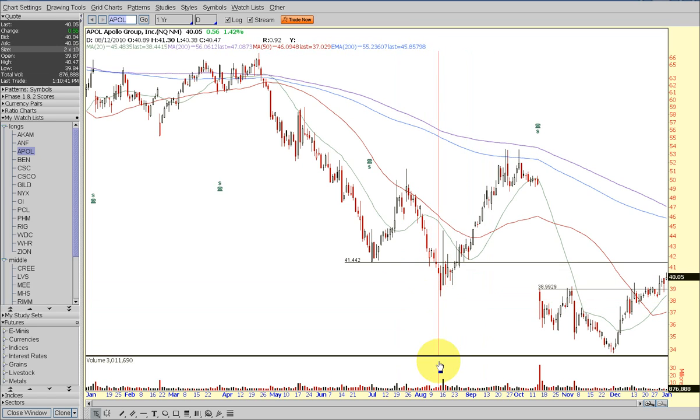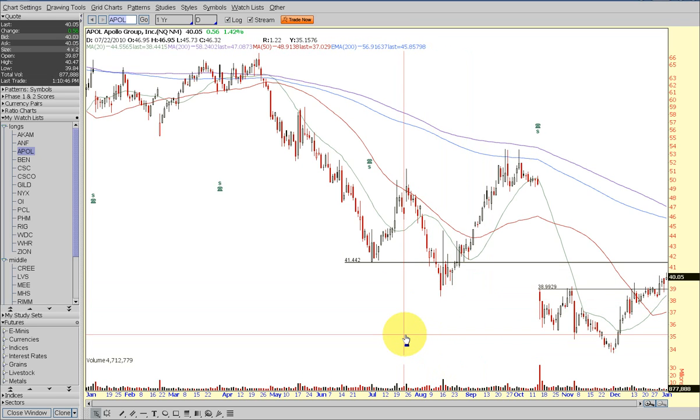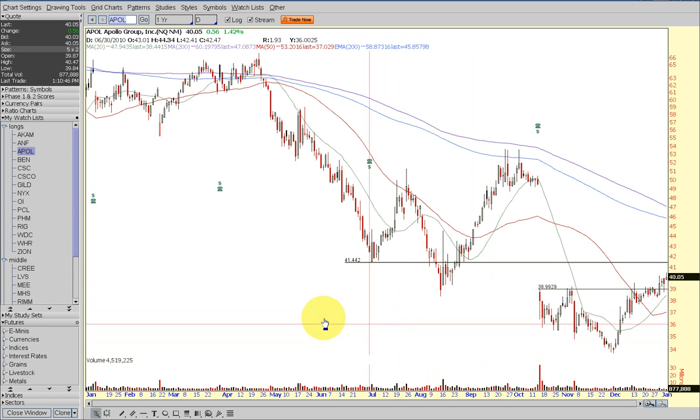Sorry I haven't got a video out over the weekend, but I've been doing a lot of fundamental research on these stocks that I'm in. One being Apollo. You guys already know I'm long 20 of the January 40 contracts, and I got in at $1.50. They're currently trading at $2.33, and they hit a high today of $2.39. So I'm up pretty nice in that position.